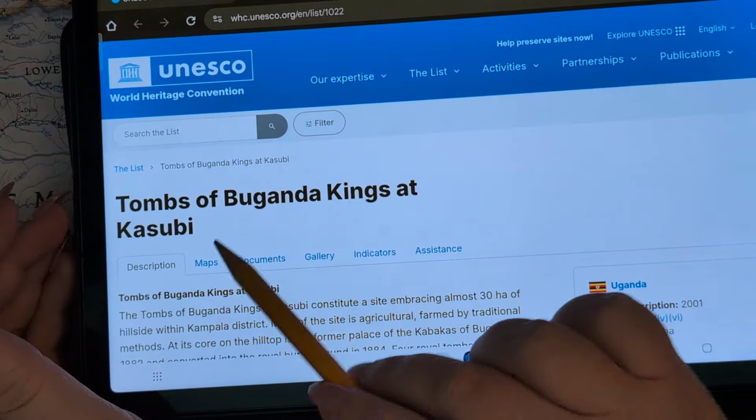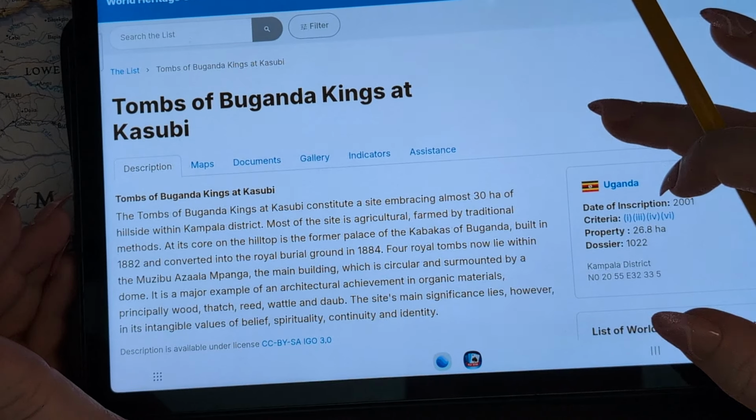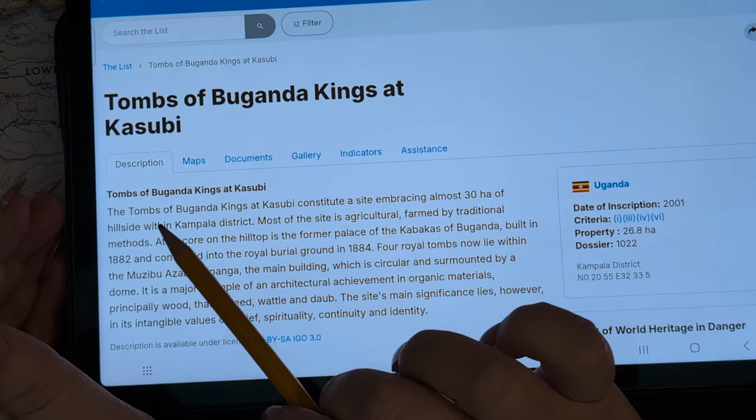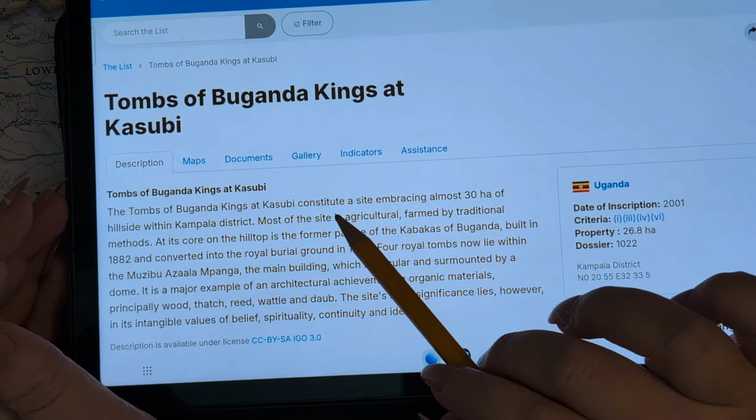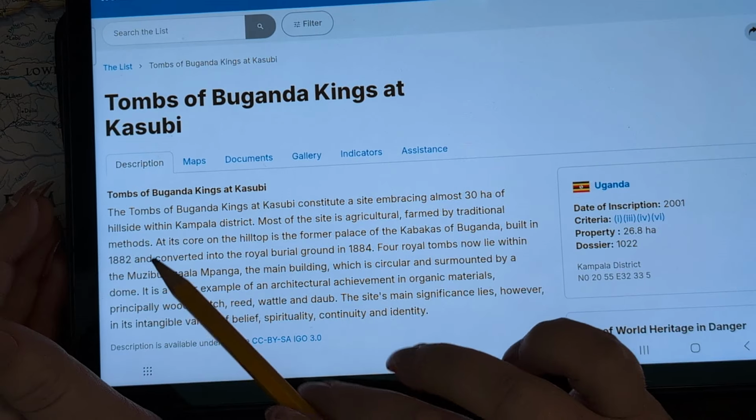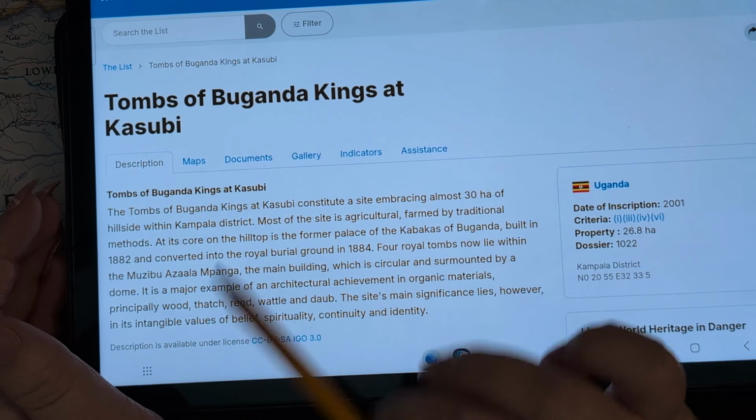The tombs of Buganda kings at Kasubi. She did not go get it. Oh, goodness. All right. The tombs of Buganda kings at Kasubi constitute a site embracing almost 30 hectares of hillside within Kampala district.